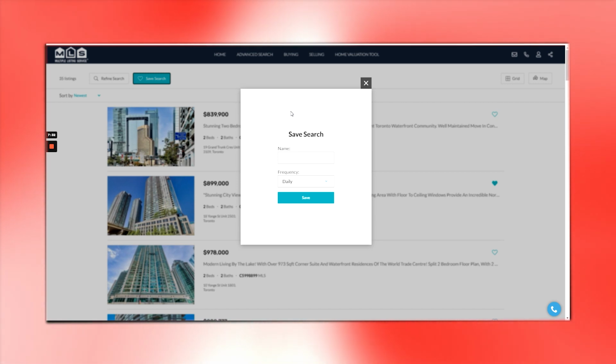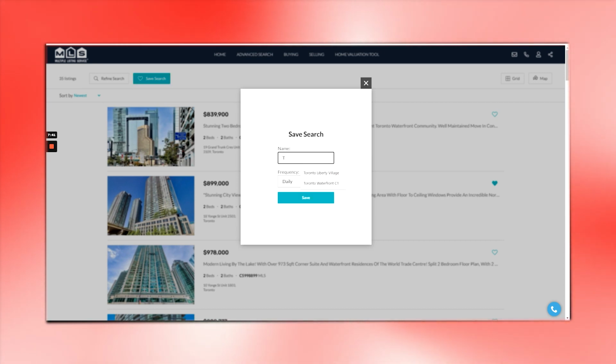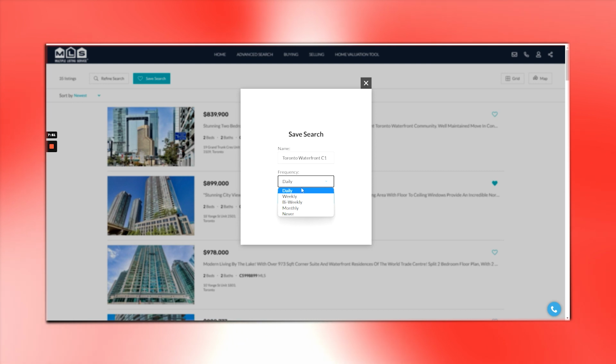In this case, we'll go ahead and put in the search name. We'll call this one Toronto Waterfront C1. It will ask you how frequently you want to be contacted to receive notifications about new listings. While you can choose as long as monthly, I would always recommend choosing daily so that you receive the newest listings right away, because good homes don't last. And again, you don't want to miss out on a great opportunity. So I'll choose daily and I'll hit save.